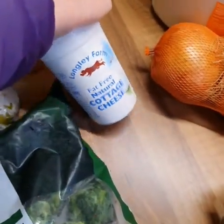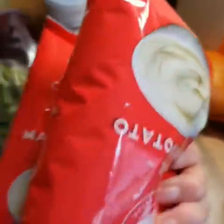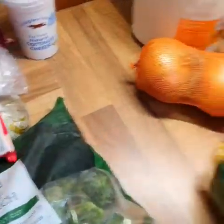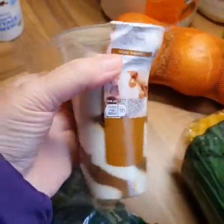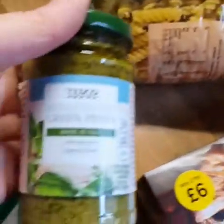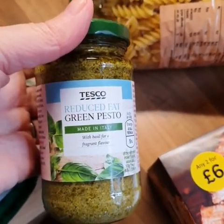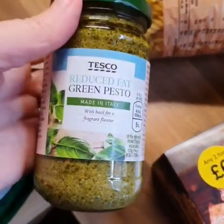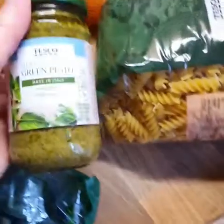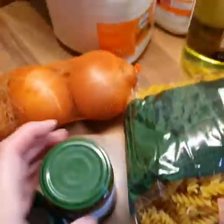Cottage cheese, because I'm going to make some smashed scones. This was the only Smash that Tesco had. It was 29p a packet. That's Graham's. A huge bag of pasta, which was £1. Reduced pesto. I can't remember the syns on this, I'll put it in wherever you see this video. But that was 90p, and it's the one I prefer over the Sainsbury's one, to be quite honest.